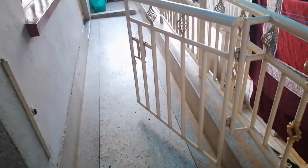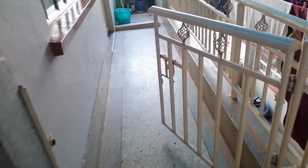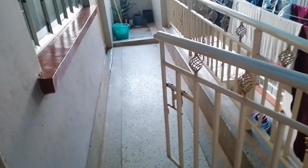After the stairs on your left is where you find my house, and we have a small gate. Every house gets a small gate for everyone to access. So I can lock it or not. I don't lock it. This place is completely safe. So you continue, and then there's a door.